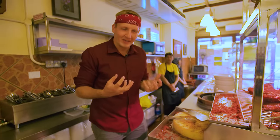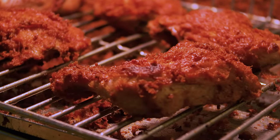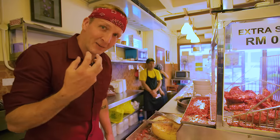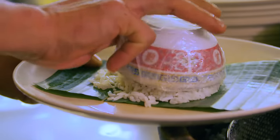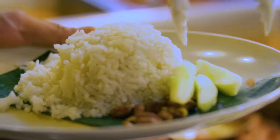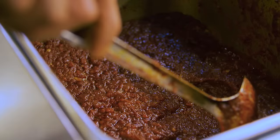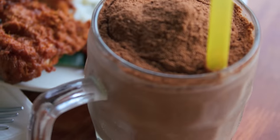Let's try it out. Oh, an amazing crunch. It's a super rich, crunchy fried breading, but it still has some light flavors. It still has that lemongrass flavor to it. Today, my classic nasi lemak will start with a banana leaf base, a hearty scoop of coconut rice, salty fried peanuts and anchovies, cucumber, half a hard-boiled egg, spicy sambal sauce, and a juicy portion of chicken, topped with fried chicken crispies, served with a giant glass of Milo.